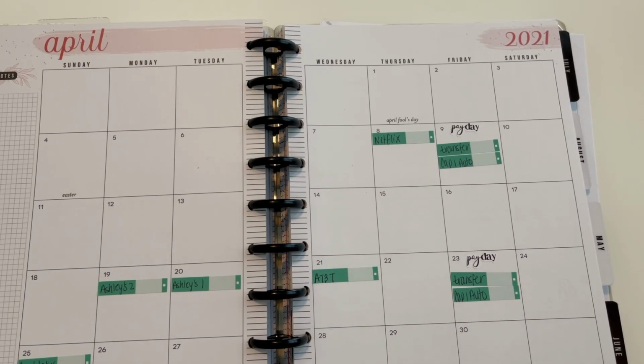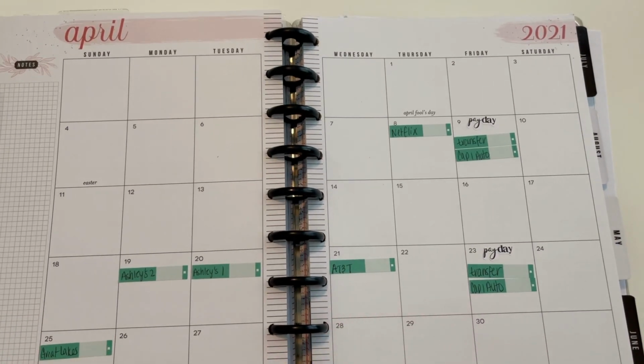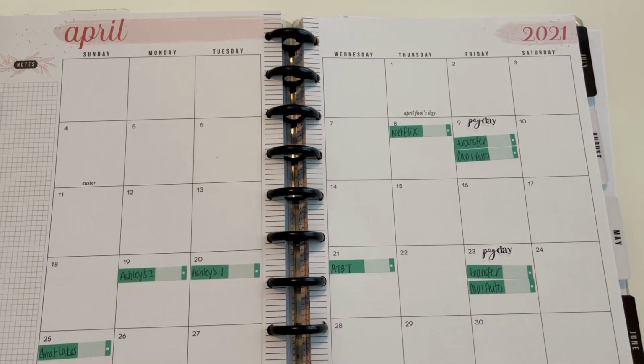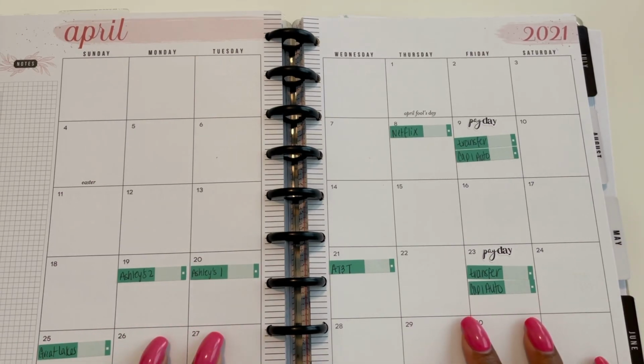So I've already set out everything. This month I decided that because I want to save more money, I was not going to purchase any stickers this month. So I am just using what I currently have. These are just all of my bills and my paydays laid out. I don't have too many bills.